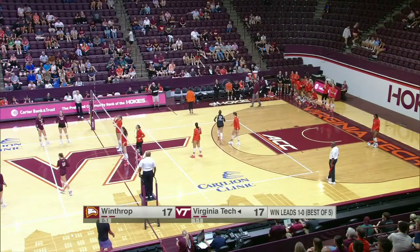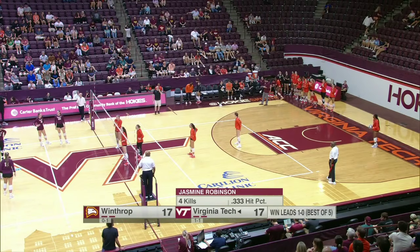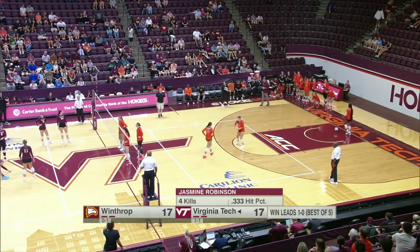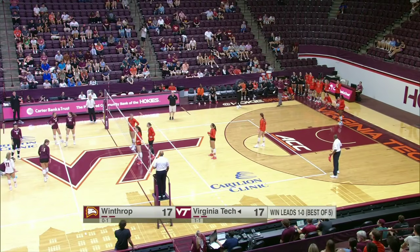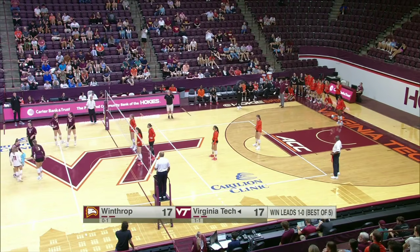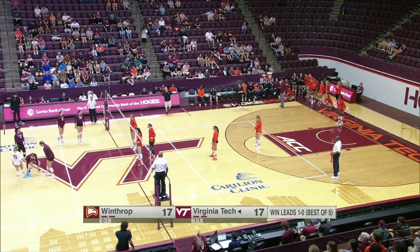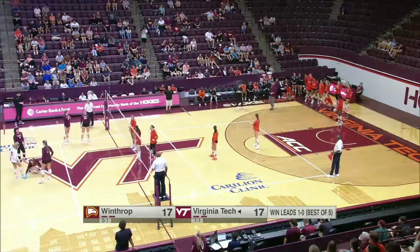3rd-year Hokie Robinson playing in her 19th career match. As the libero Mengwald Duran checks out. In the first 2 matches, it was a combination of Ella Guilfoy and AJ Ildes playing the libero position. The Hokies going to use Mengwald Duran in the 2nd set as the libero.